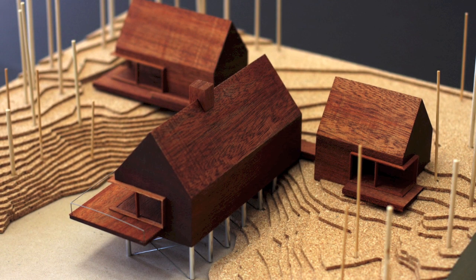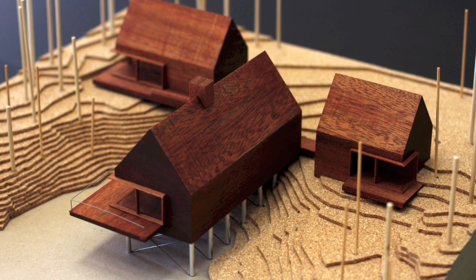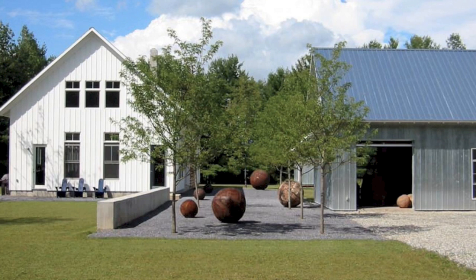When broken down into smaller components, each structure can respond to very specific individual functional and environmental cues. Their cellular nature speaks to a desire to retreat and get away from it all in a smaller, almost cabin-like space. The structures shown here create exterior spaces with the aid of various landscape elements.